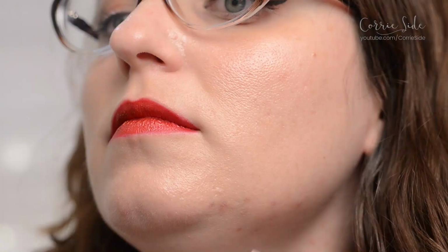Okay guys, here we are at the end of the night, and here is what my skin is looking like. Primed side, regular side. You can see the coverage has worn down pretty much evenly on both sides of my face. I felt like both sides of my face were equally greasy throughout the day.